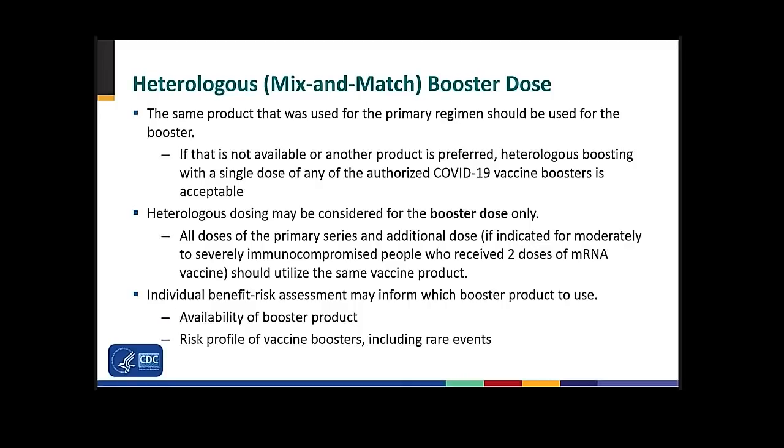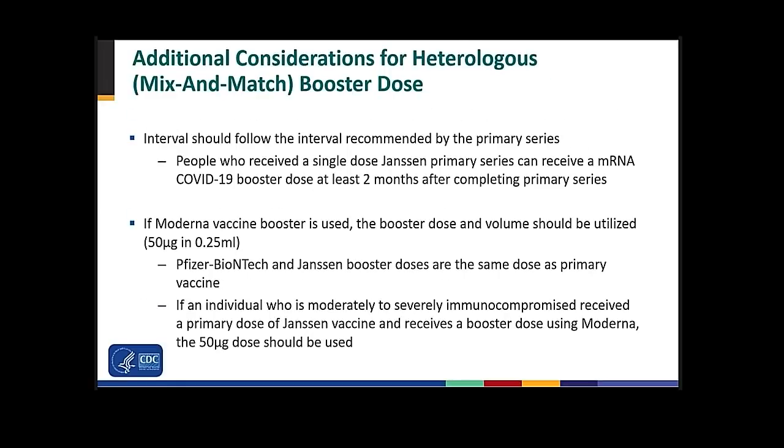I think a common question may be, which product should we use? As we stated, we would recommend trying to use the same product as a primary series, but people may consider heterologous dosing based on the availability of the product as well as the risk profile of the vaccine boosters, including rare events. Next slide. I wanted to mention a few additional considerations related to heterologous booster doses. The interval between primary dose and the booster dose should follow the interval recommended by the primary series that was used. So for instance, people who received a single dose Janssen primary series can receive an mRNA booster dose at least 2 months after completing their primary series.